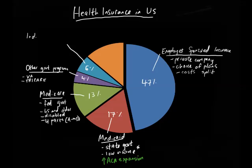So if you can just buy insurance on this market, why even have something like the Affordable Care Act? Why doesn't everyone just do this? It's a good question. So it's actually pretty difficult to buy insurance on your own in the open market. It's confusing, it's difficult to find a good plan, and it's almost always more expensive.